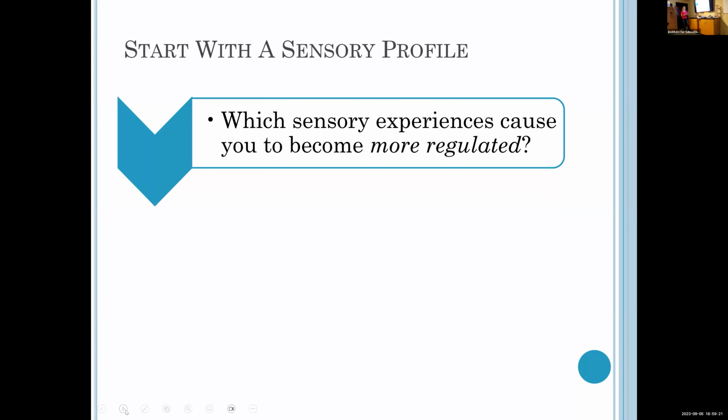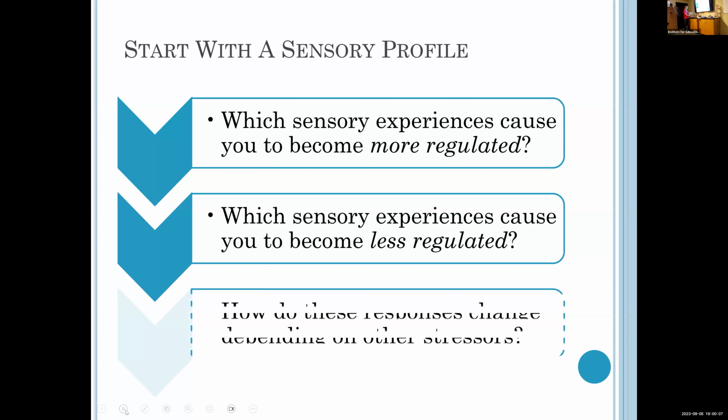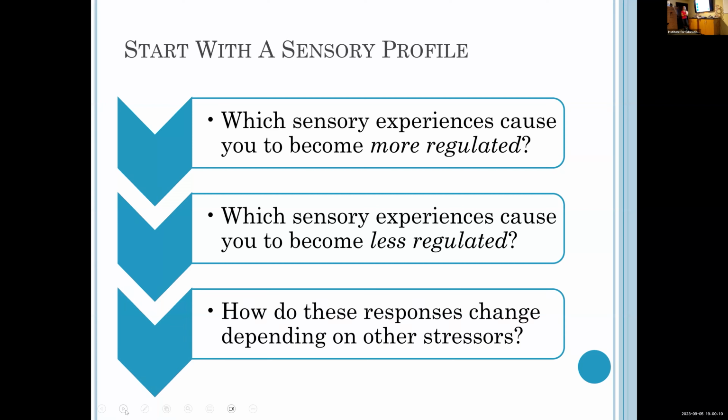So you can think about which sensory experiences cause you or your child to become more regulated, which sensory experiences cause you to become less regulated, and how can I integrate more of those sensory experiences that drive my regulation throughout the day, so that I'm getting relief from sensory overstimulation. And the less regulating sensory experiences, you try to take those out as much as possible throughout the day. I know it sounds pretty common sense, but it's a really, really great way to start.